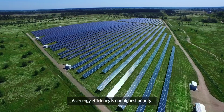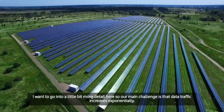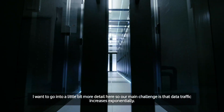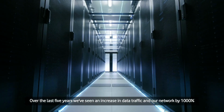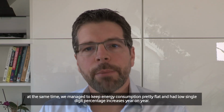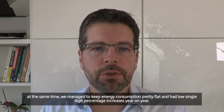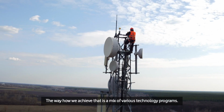As energy efficiency is our highest priority, I want to go into a little bit more detail here. Our main challenge is that data traffic increases exponentially. Over the last 5 years, we've seen an increase in data traffic in our network by 1,000%. At the same time, we managed to keep energy consumption pretty flat and had low single-digit percentage increases year on year. The way we achieved that is a mix of various technology programs.